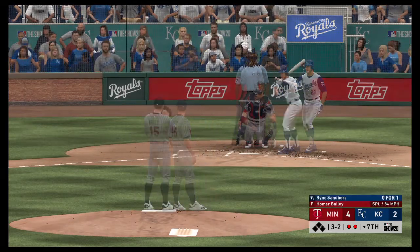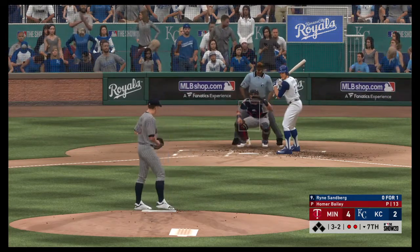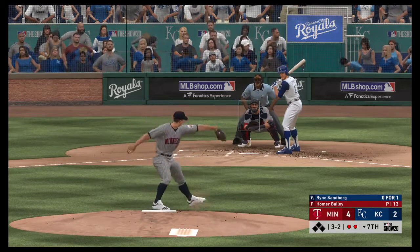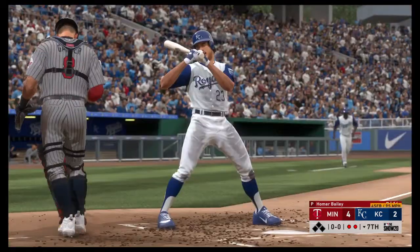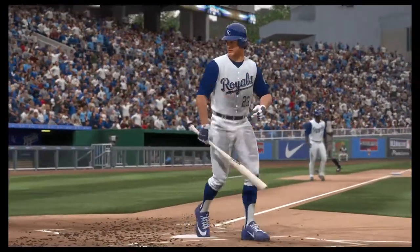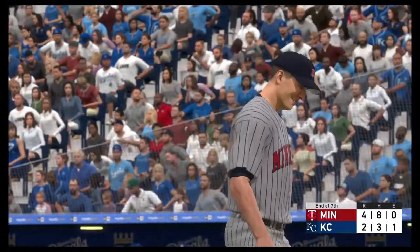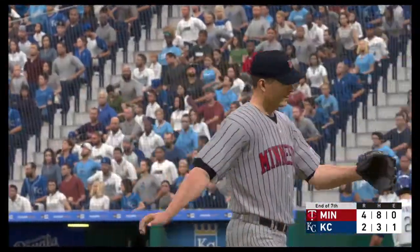He was definitely late on that pitch after seeing a previous off-speed pitch. And he struck him out, so he was forced to make 9 pitches that at-bat, but he'll take it as the inning is over. KC down in order. They trail it here 4-2.